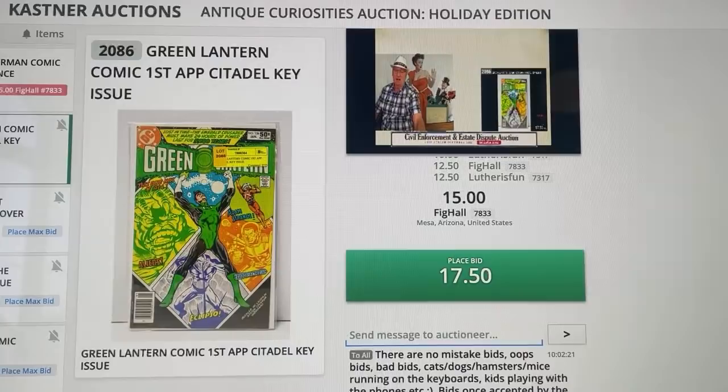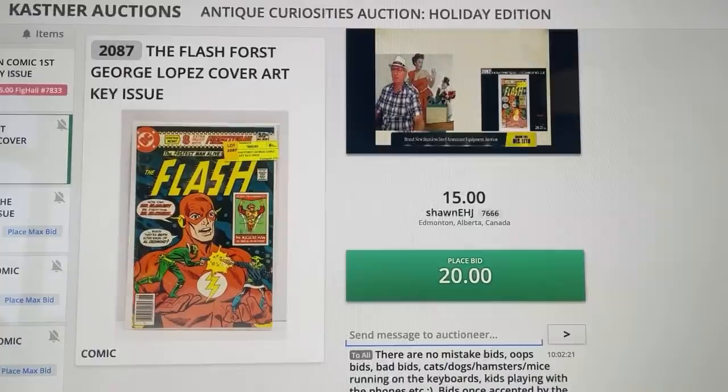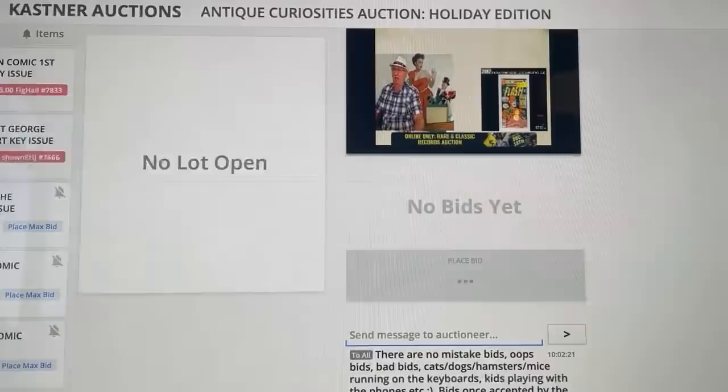If a movie is made in Hollywood and they bring in this character, like if a Green Lantern movie's made and the Citadel appears, suddenly those comics end up going for 10 or 100 times more than what they're worth. This is the first Jopez cover art. So George Lopez went on to do many, many more covers and much more artwork, but this is his first cover that he ever did. So for somebody who's collecting first or key issues, this is the first of a fairly important artist.